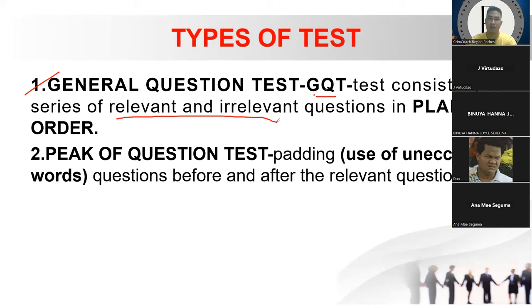Then we have the peak of tension question test. Ang peak of tension test, kailangan natin ang padding question, use of unnecessary words. Ibig sabihin, unnecessary words before and after the relevant question para hindi niya malaman kung relevant or irrelevant ang question. So yan ang peak of tension question test.